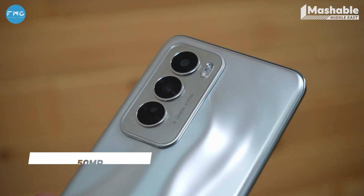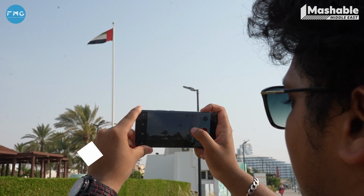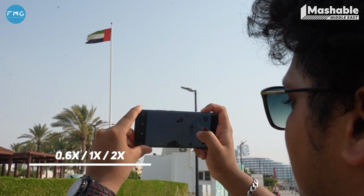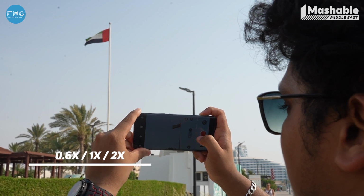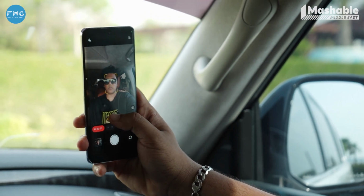I mean, we're talking about a 50 megapixel main sensor with OIS, which is solid hardware to begin with. But what really stands out is the versatility. You've got multiple focal lengths at your fingertips, 0.6 for wide shots, 1 for standard, and a 2 times zoom that does not skimp on quality. The selfie game is strong too, with a 32 megapixel front camera that can switch between 0.8 and 2 times.